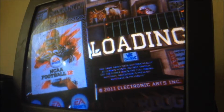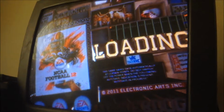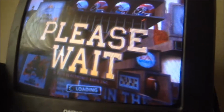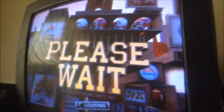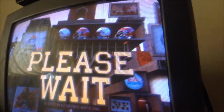NCAA 12. One of the first games I have with the NCAA football franchise. And the main reason to get this game was probably one of my good friends on YouTube, Sports Gaming Universe, inspired me to get this game. It introduced me to new modes and possibly new series based on this game. So with a new game like this, you would expect I would have a lot of highlights.